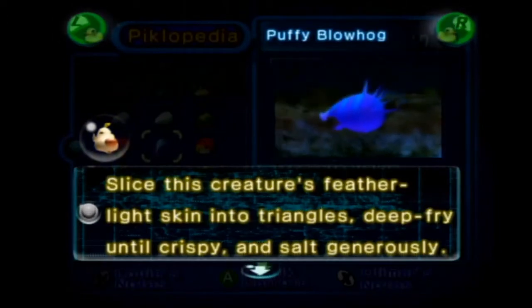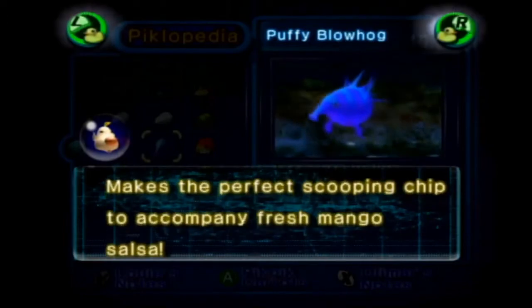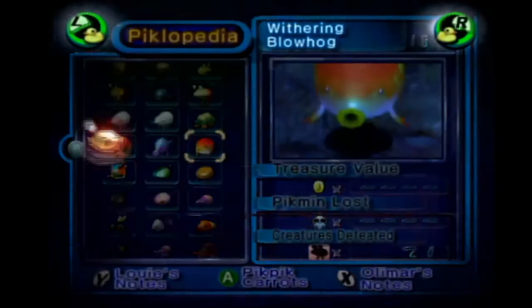Slice this creature's feather-light skin into triangles, deep fry until crispy, and salt generously. Makes the perfect scooping chip to accompany fresh mango salsa.